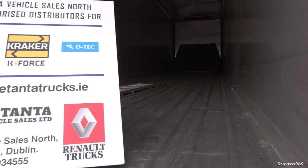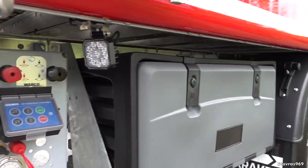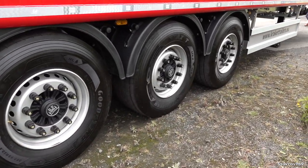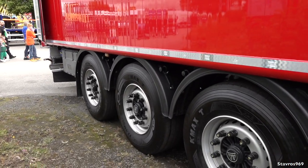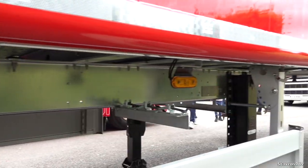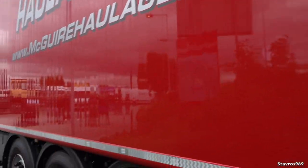It's an aluminium chassis on this as well, just to cut down on the weight. But they could have cut down even more weight by having aluminium wheels instead of steel wheels. If you were to put a whole load of, say, wood chip on this, you wouldn't even be grossing 46 ton, because this time of the year the wood chip is not wet, so it wouldn't weigh as much. But quite interesting to see the walking trailer.